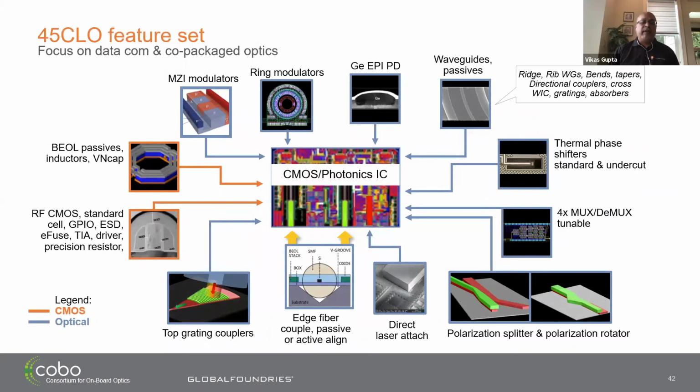I wanted to give you a flavor of the feature set that we have on our leading edge photonics technology. So 45 SPCLO, or CLO as we call it for short, is a monolithically integrated RF CMOS technology along with photonic components. Going clockwise from the top left corner to the bottom right, one can see the photonic components such as modulators, photodiodes, phase shifters, mux-demux solutions. At the bottom, around the 6 o'clock area of the slide, you can see almost MEMS-like components such as a trench for a laser attach, V-grooves for fiber attach, and grating couplers for on-wafer testing.